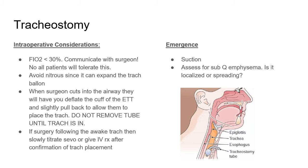Even better, you might want to think about going down on your FiO2 before they start, to see if the patient tolerates a lower FiO2, because these are the patients that might have diffusion problems, right? Might have really bad VQ mismatching. So now my FiO2 is down below 30.